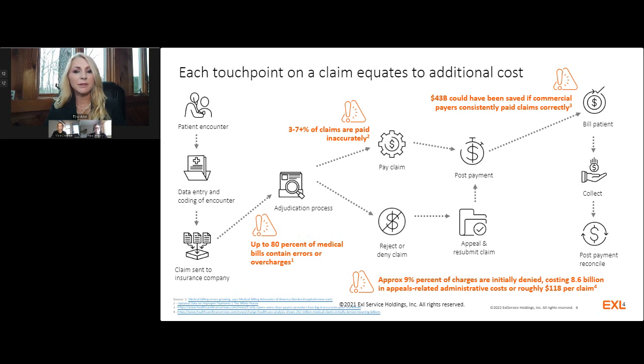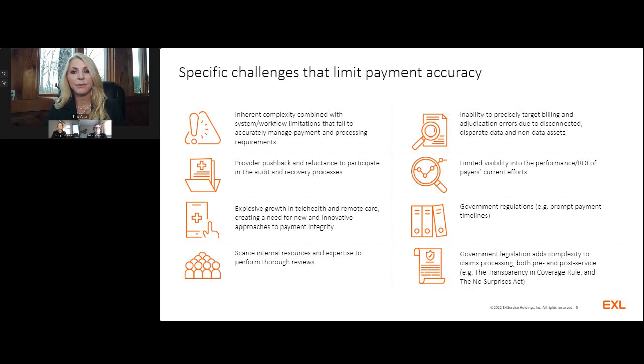The Medical Group Management Association estimates that the average cost to work a claim right now is about $25 per touch. And so it's not uncommon for a claim to be touched multiple times as it goes through a payer system, which is really contributing to errors and administrative burdens. So now the lens on healthcare payment integrity has never been more important, and the payer program managers are now tasked with achieving more with less time, less resources, less support, and less funding.